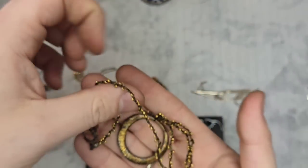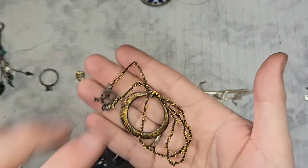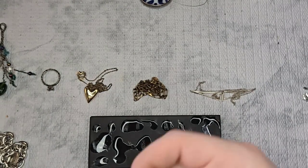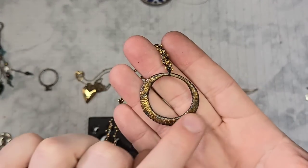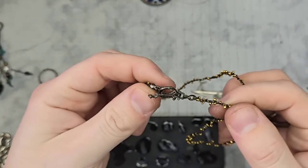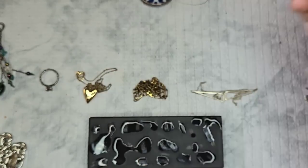This one is sterling. I remember this lighting up. This, the toggle clasp and the pendant is sterling. Now it needs to be cleaned. It is a very tarnished pendant and toggle. So let's just do 15 on that.